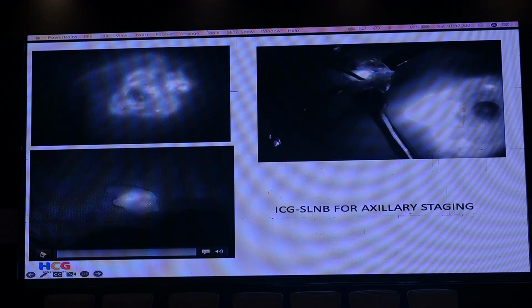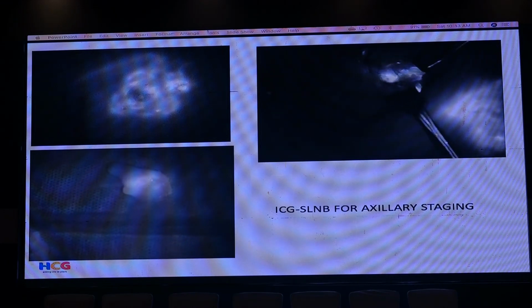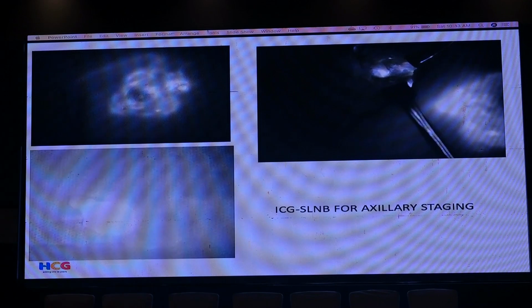And then of course, once you have the node out, you put it onto the gauze or the mop and confirm that it is truly the sentinel node and submit it to the pathologist for frozen section as individual nodes. It's much easier than asking the pathologist to cut the specimen and then start looking for the nodes themselves.